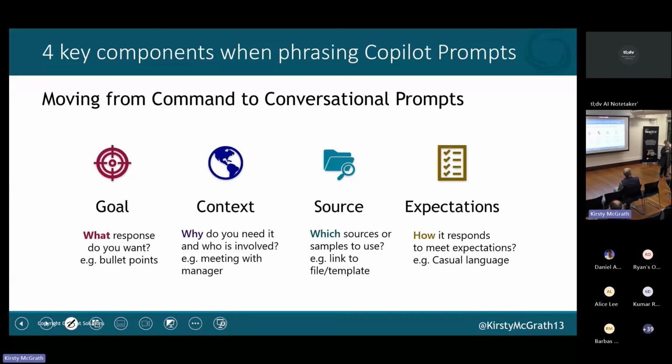The other one that works really well is school student. What does the teacher give them for an assignment?